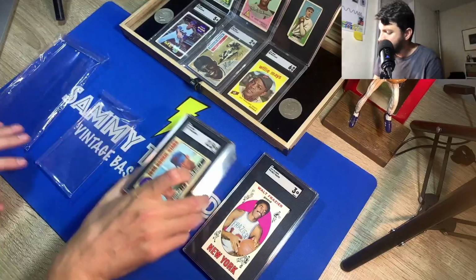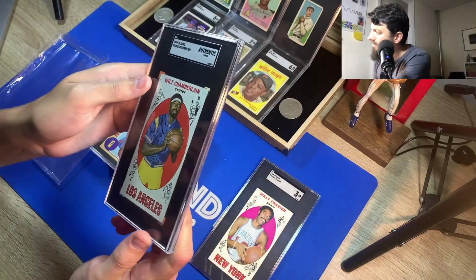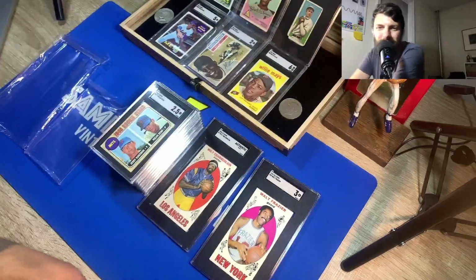So yeah, the Walt Frazier, I was hoping to not have to get an authentic, but I guess the miscut. Topps had some issues back then of not having good quality control, so it is what it is.